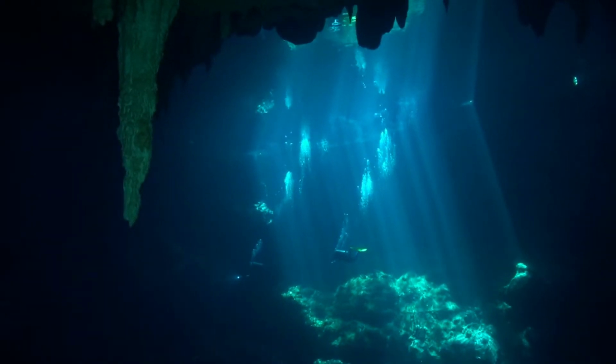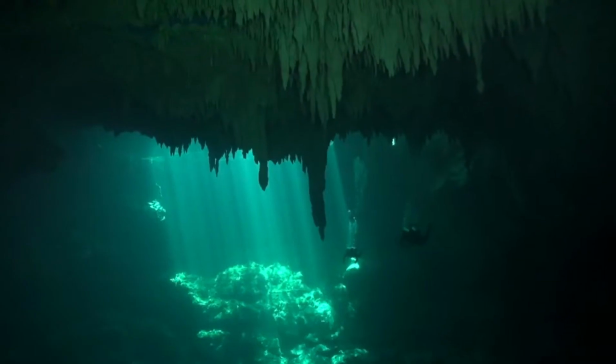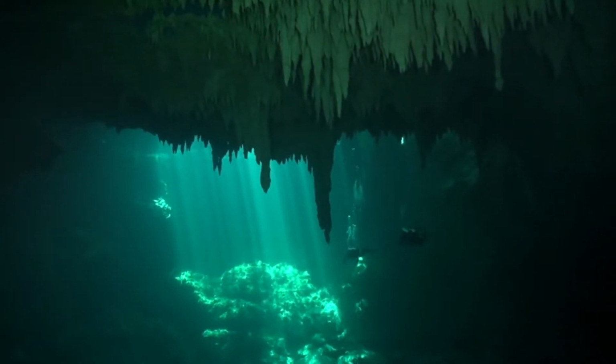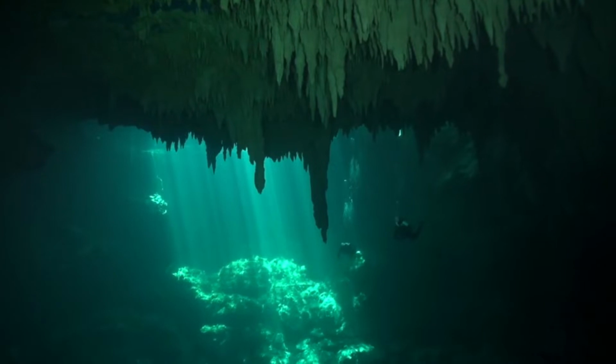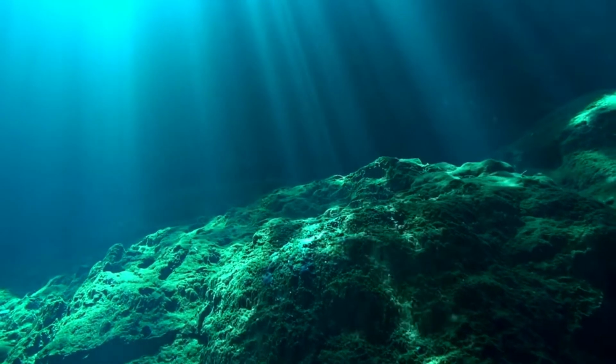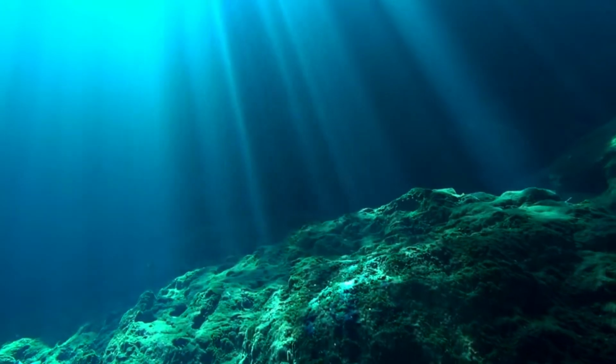Cenotes attract cavern and cave divers from all over the world. There are organized efforts to explore and map these complex underwater systems, assumed to be the world's largest. Great care should be taken to avoid spoiling this fragile and archaeologically important ecosystem when scuba diving.